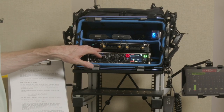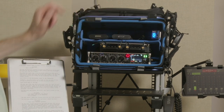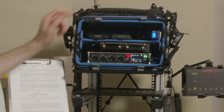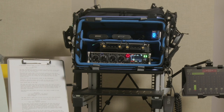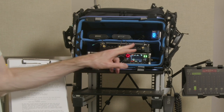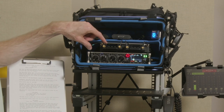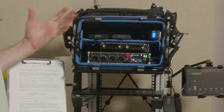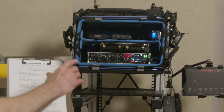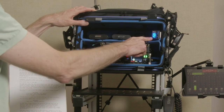Next up, we have the SL2 slot system up here. This holds two wireless receivers. These are both Audio Limited A10 receivers. Right now, I'm just using the one channel here, and I've powered down this one. The idea is you can power down by slot, and also for each of the dual channel receivers. These are each dual channel, so this is four channels here. What you can do is power just one side if you need to, like in this circumstance where I just have one lavalier mic. So there's that.